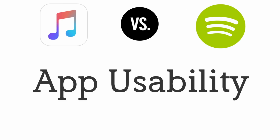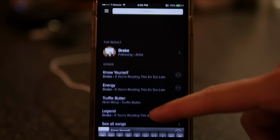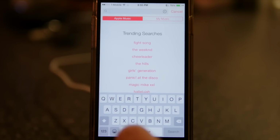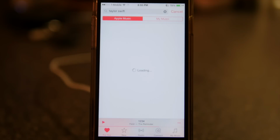Now let's compare the app usability and my experience with these apps. I'll definitely say that Spotify wins when it comes to the app color, or the app theme, I guess you could say. Spotify is a dark theme. I don't like bright white screens on my phone glaring back at me and staring at it all day. I don't like that. It may be different for you. You may like the whiteness of the Apple Music app, but for me, Spotify wins when it comes to the color and theme.